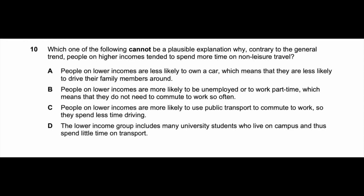Question 10. Which one of the following cannot be a plausible explanation why, contrary to the general trend, people on higher incomes tended to spend more time on non-leisure travel? The correct answer is C, because the survey does not focus on driving in particular but instead on non-leisure travel. If someone were to travel to work by bus, then this would still be time spent on non-leisure travel, so this statement does not hold as a reason why people on higher incomes tended to spend more time on non-leisure travel. As this is not a plausible reason, this is the correct answer.